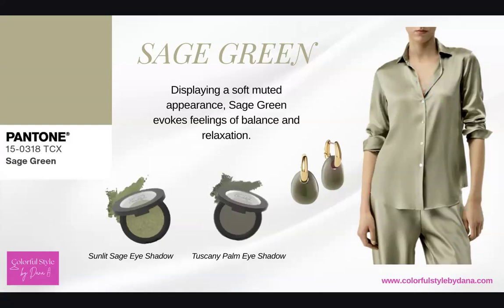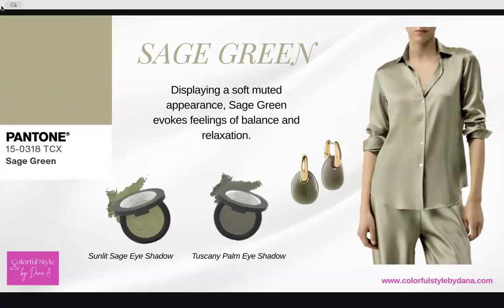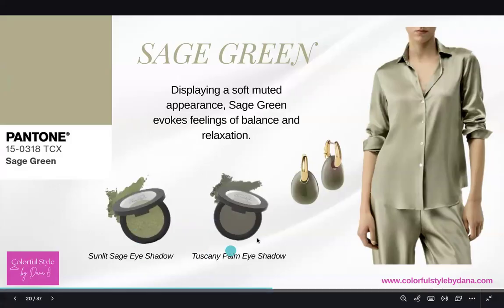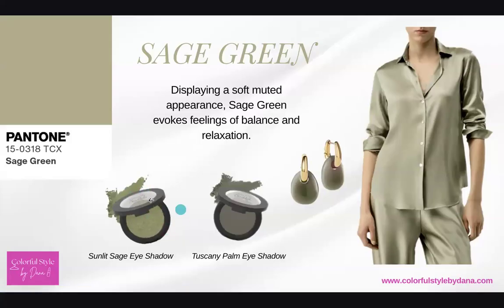Oh, I forgot to mention. This green, unlike the last green, would only work for our warm seasons, autumn and, yes, spring. Sorry. Sunlit Sage eyeshadow and Tuscany Palm eyeshadow will harmonize with this color as well, the sage green. This is a really, really pretty color. This came out, I think, last year, and it's so pretty.